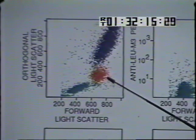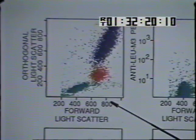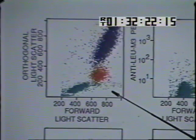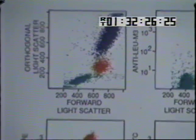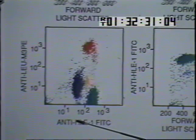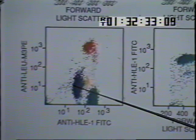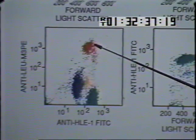The ability to identify cells by color and by parameter is extremely important. These measurements are just on the basis of physical property, size, and complexity. These measurements are the same cells now displayed in terms of their fluorescence characteristics. So blue are the neutrophils, green are the lymphocytes, and red are the monocytes.